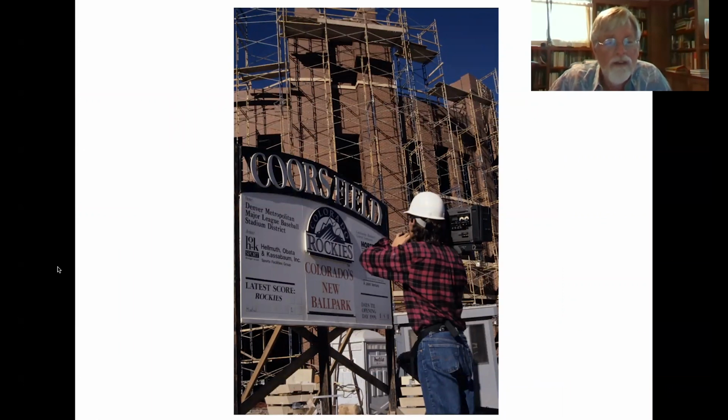And here it is, Coors Field going up in the 1990s. Built to look like an old-fashioned ball field, and also built to fit into the adjacent LoDo Historic District. So it's made of brick and stone. They deliberately sunk it into the ground and kept it fairly low so it wouldn't dominate the nearby historic buildings.